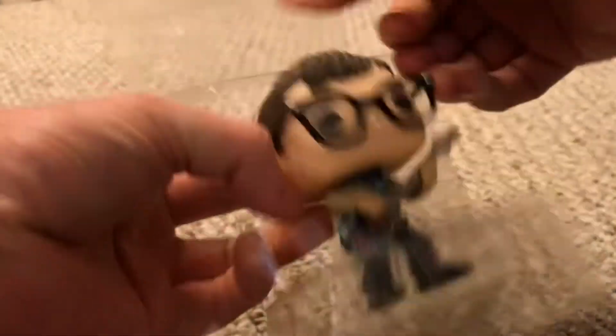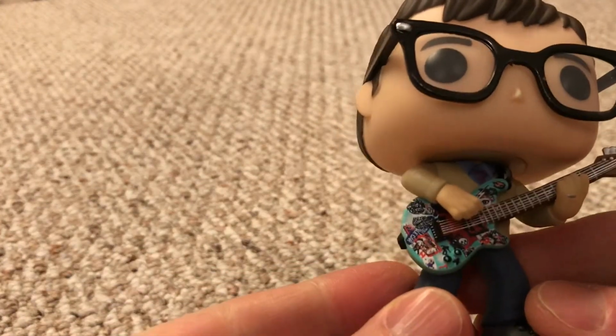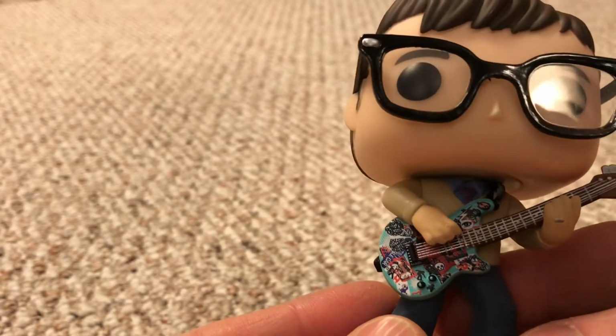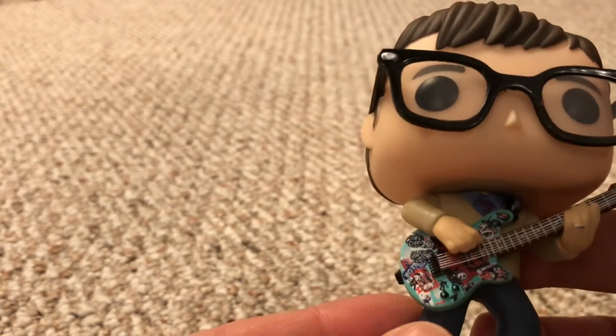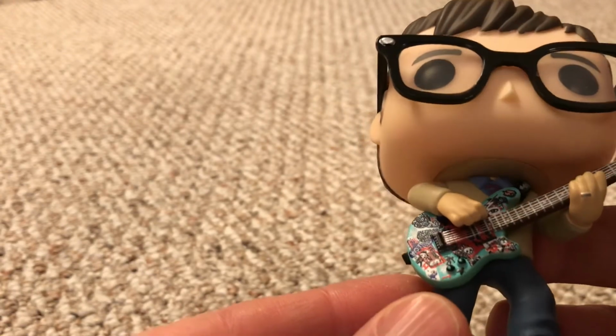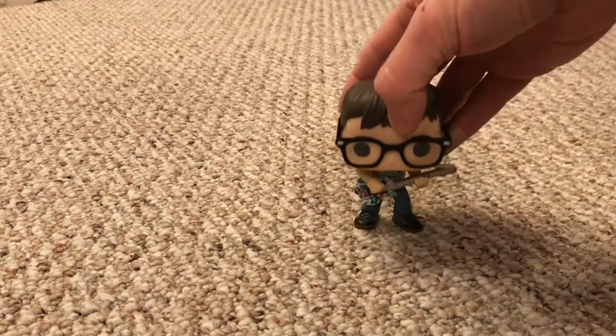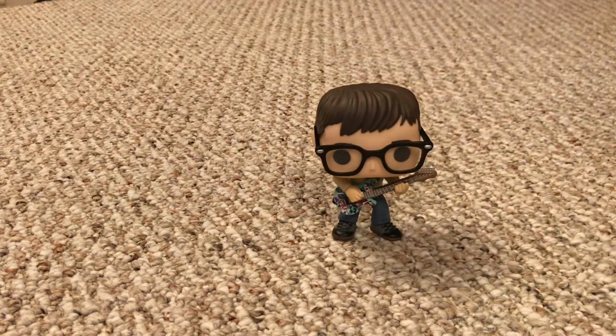And so we'll open it up here. The other thing I really liked about this character is the guitar. Look at all the stickers and stuff that are on there, I just thought that was really cool. Attention to detail. And then his glasses, of course, just make it even better. And his sweater and his tie, it's just so Rivers, right? And so there he is. A little Rivers Cuomo Funko to add to my shelf.